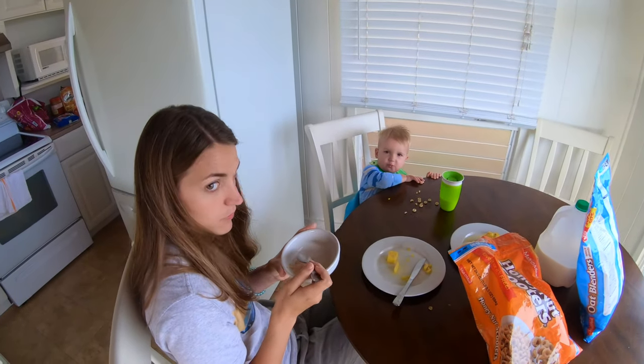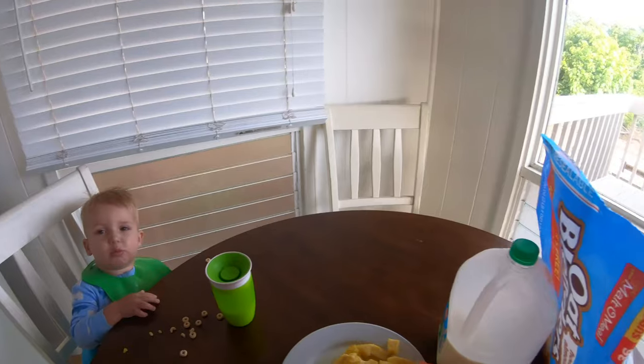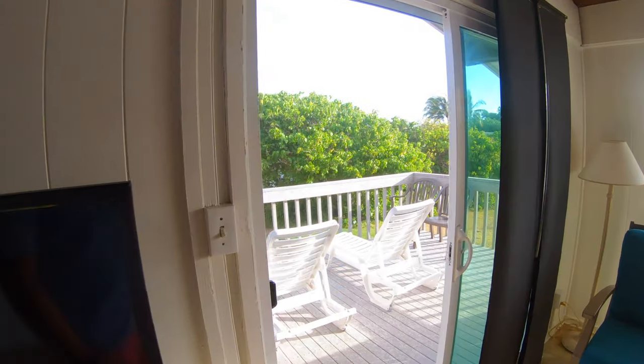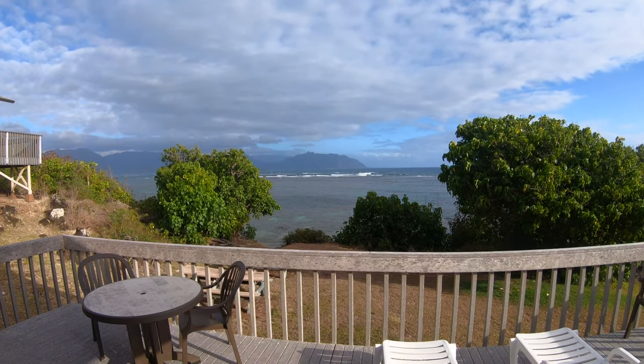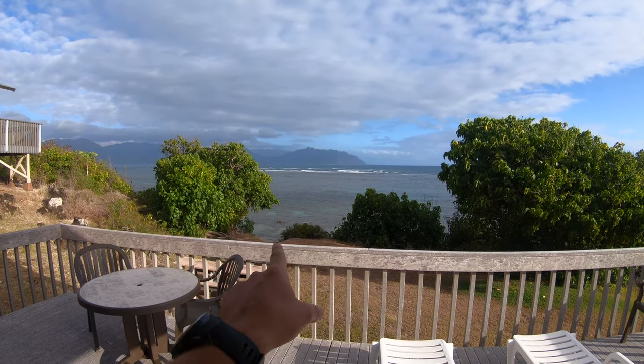Ah, breakfast morning at the cottage. What a delightsome boy. Look at that view. Woo, come on out here. Already got some scuba divers and some snorkelers off in the water right there. I mean, that's just beautiful. The water's crystal clear. You can see right down in here, down to the bottom.